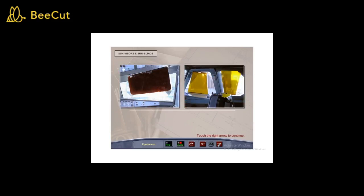Sun visors are installed in front of each pilot. In addition, semi-transparent reflective roller-type sun blinds are installed on all side windows.